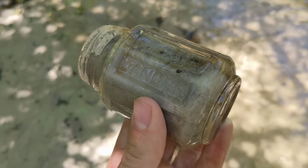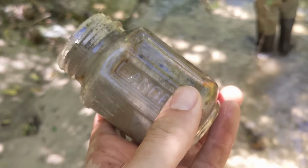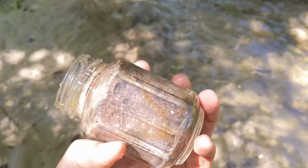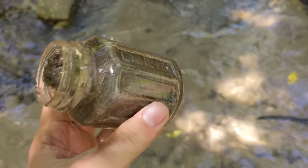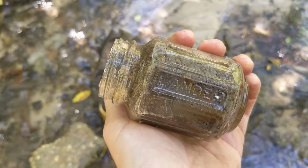I just saw a little bit of this jar popping out, and I kicked it out of the sand, and it turns out it was embossed. Lander. Never heard of it. It could be old-ish. It could be from the 20s or 30s, but I'm not sure on that one.